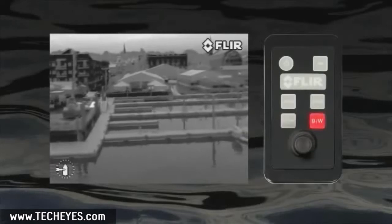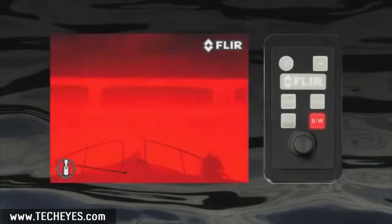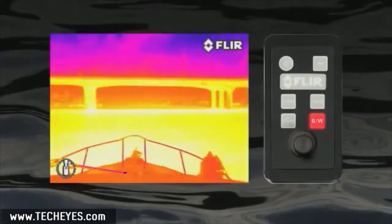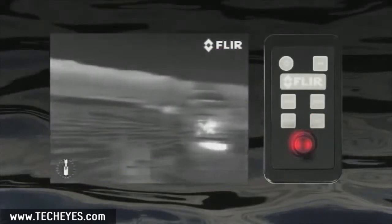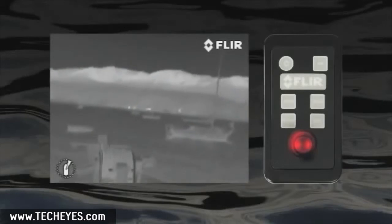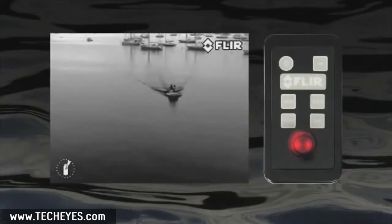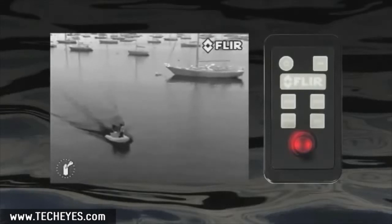The Polarity button lets you choose between the Navigator 2's 5 available color palettes: white hot, black hot, red hot, rainbow, and fusion. Select the one you like the best for the conditions you're in. With the joystick, I can effortlessly point the camera in any direction. No matter what I'm doing, whether I'm navigating a crowded shipping channel or using the powerful thermal camera to stay safe while riding at anchor, this joystick is intuitive and easy to use.